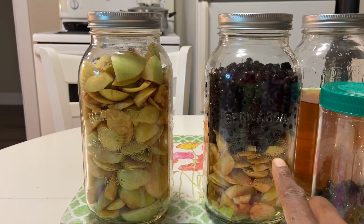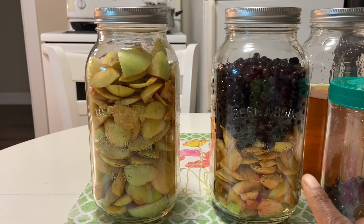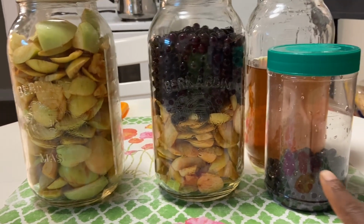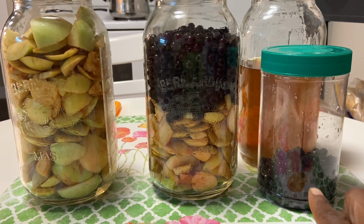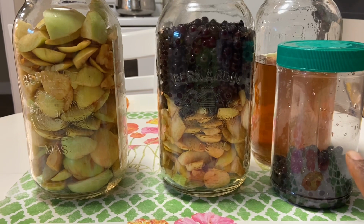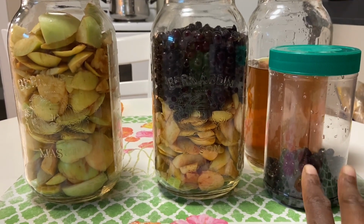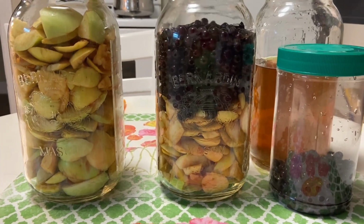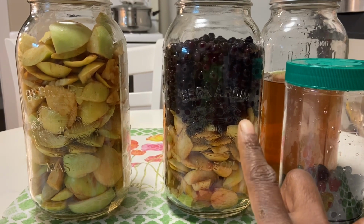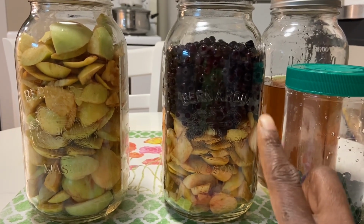I'm not sure what I'm gonna do with this, if I'm gonna make it into wine or make it into jelly. When I do decide, I will let you guys know. But this batch of chokecherry, I'm definitely gonna try to make jelly without pectin with it. I had these two in the freezer until I decided to wash it. So I take it out of the freezer and I wash them. And I'm gonna put these back in the freezer until I decide what I'm gonna do with it, if I'm gonna make jelly with it or I'm gonna make wine.